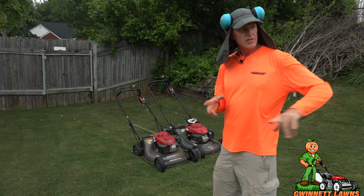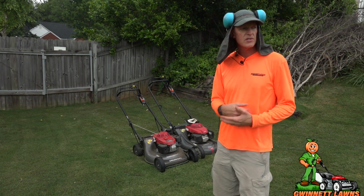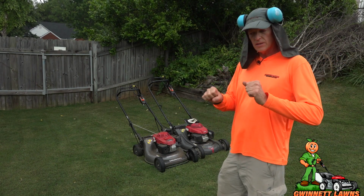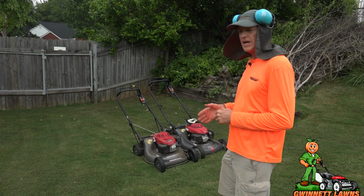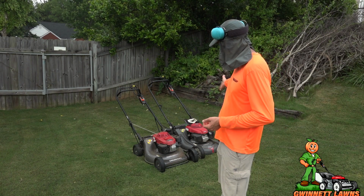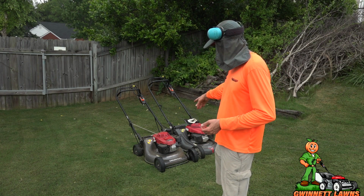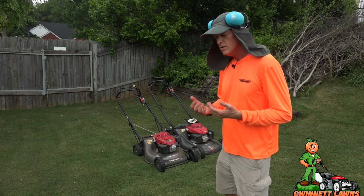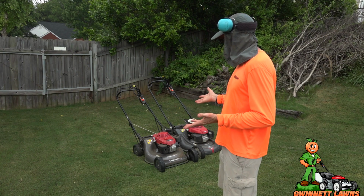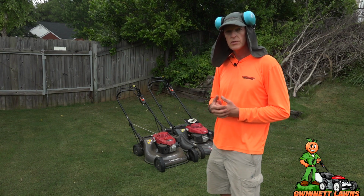All right, so as you probably could see when I was cutting this side with the HRX, I had to keep stopping and lifting it up and stopping. I had to go much slower. It just doesn't have the same torque. It's a bigger engine. I believe this is a 190 cc and that's 160 cc for the commercial. It's kind of weird, but the HRC definitely has more torque.